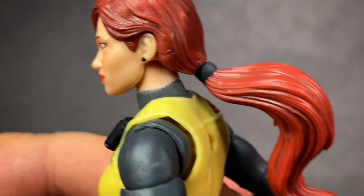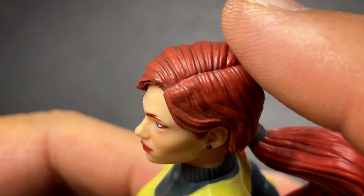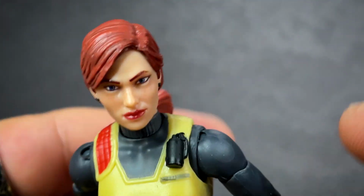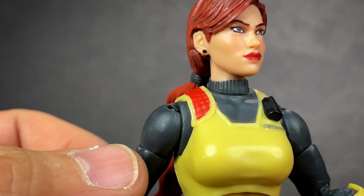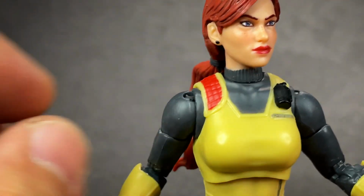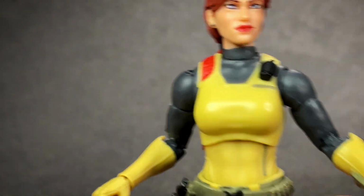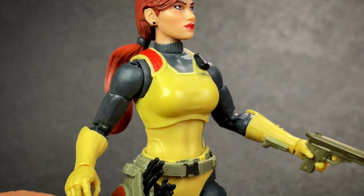Let me tell you, does she look phenomenal? Look at it. She's even got a wash in her hair. It gives it some nice depth, right? You come down, the bright lipstick is great, very cool. I love the contrast between the jumpsuit and the gray. The way those colors play against each other is just phenomenal.